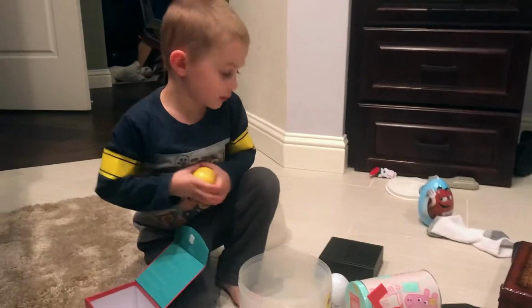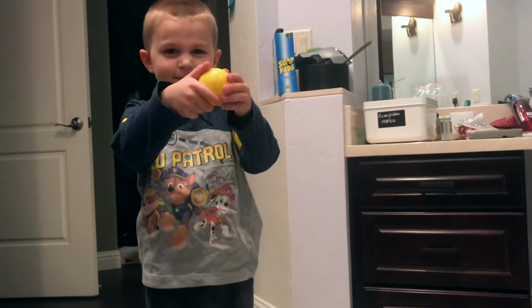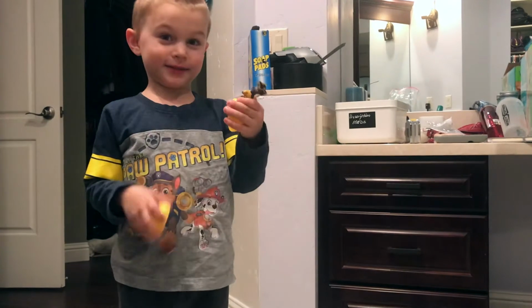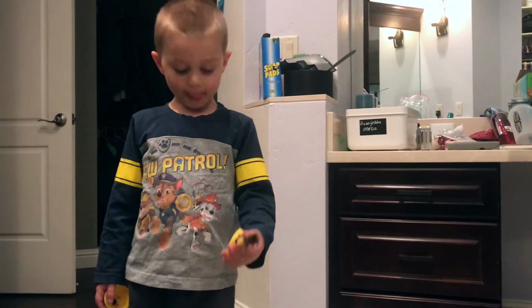Ready? Yep. What's going on here? What is going on there? We got cake, finally. Yeah. That was pretty difficult. He's on your shirt.